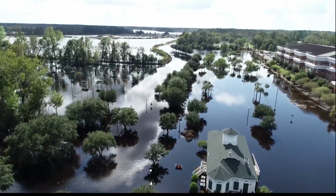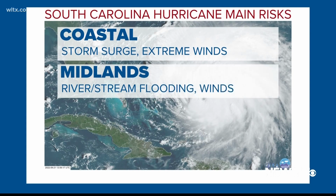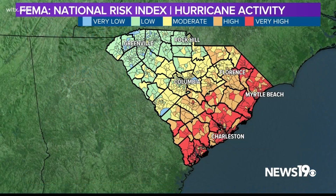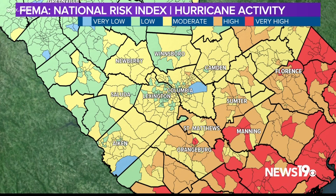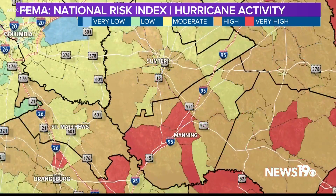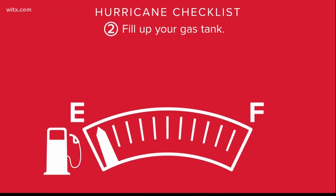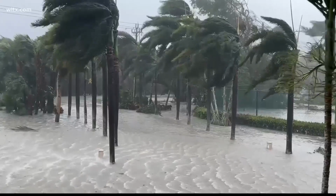According to Kim, the coastal portions of the state are mainly concerned with extreme winds and storm surge, but deadly river and stream flooding, along with strong winds, can be a concern all the way to the upstate. Even with this being the case, FEMA maps out risk associated with storms. The general trend is that more damage and loss of life is possible the closer you get to the coast. Here in the Midlands, low-lying areas, large cities, and communities closer to the coast typically have a higher risk associated with tropical weather. Regardless of where you live, it is recommended that you prepare, and Stenson says you should make sure to have your plan in place ahead of any potential storms.